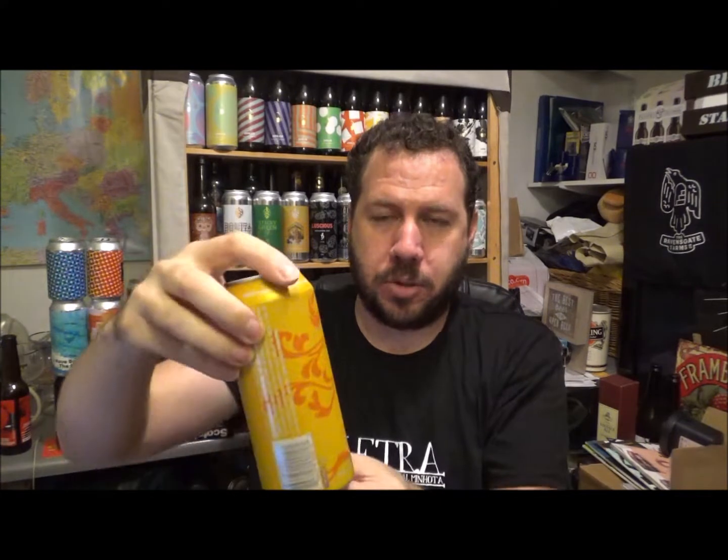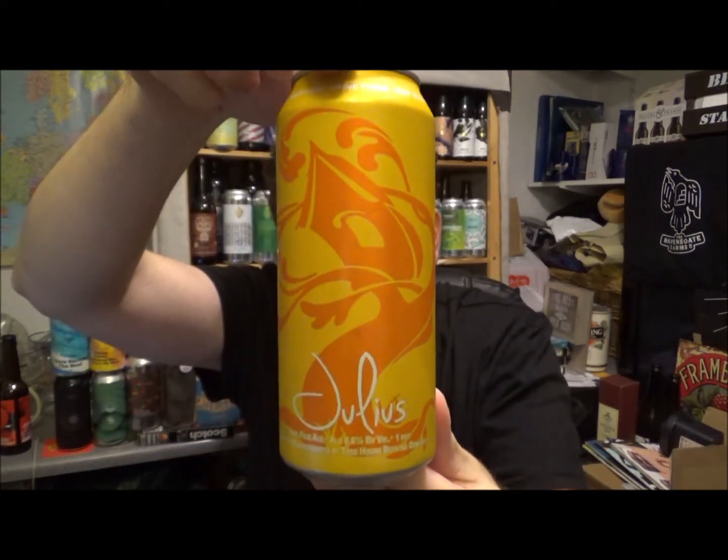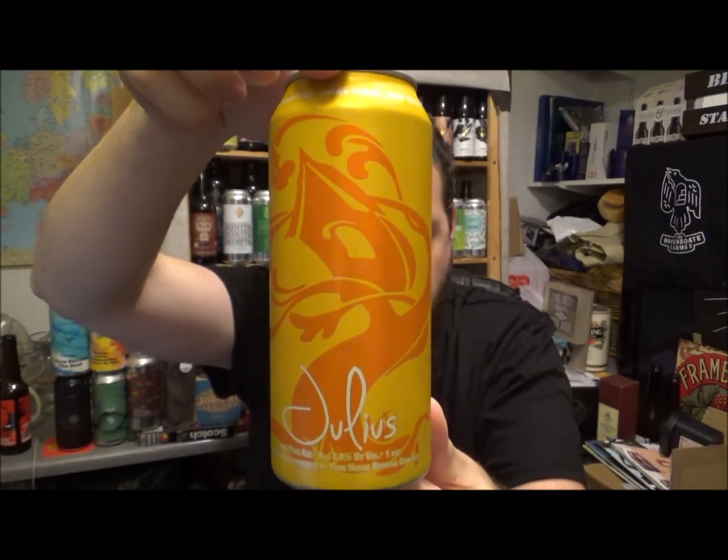Today we've got a beer from a brewery that speaks for itself. It's from Treehouse Brewing Company, and this is their Julius American IPA, coming in at 6.8% ABV, 72 IBUs. Feel very, very privileged to actually have a can here in my hand in the UK.